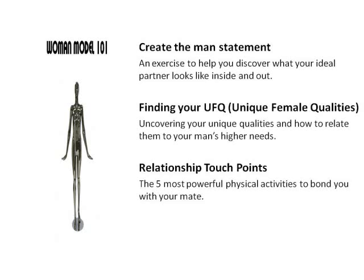So we introduced that in the first video. Now we're going to show you how to find these unique qualities and how to connect them to your man's emotional needs. Number 3, we're going to go over relationship touch points, the 5 most powerful physical activities that you can do to bond you with your mate. These 5 things, if done at a high level, I guarantee you will have a man to never leave you.